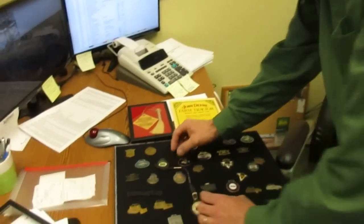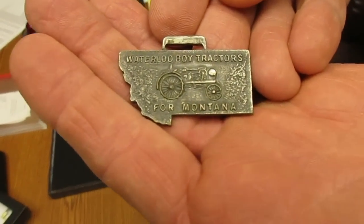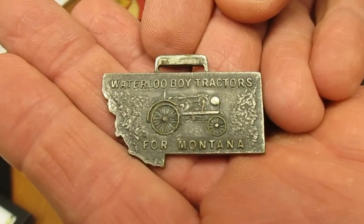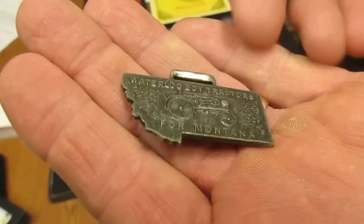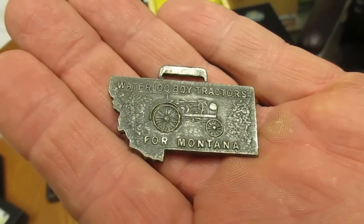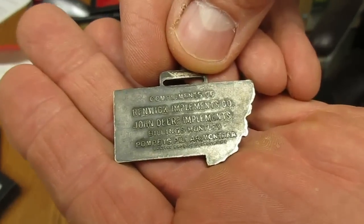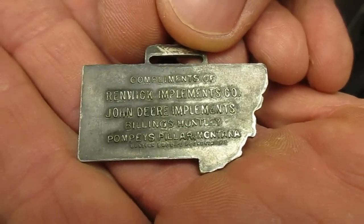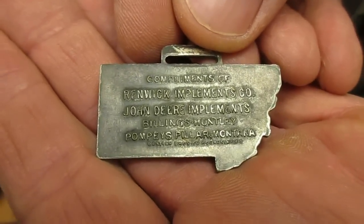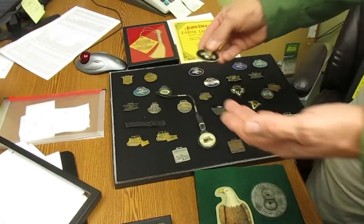What are some of your other favorites here, Greg? I like this one. It's from the state of Montana, and it has a Waterloo Boy tractor on it. Okay. And these others were given away by John Deere or sanctioned and sold by John Deere to dealers. This one was simply for this one particular dealer. So I'm going to say this is a very, very rare piece. Okay. I like this one because it's rare.